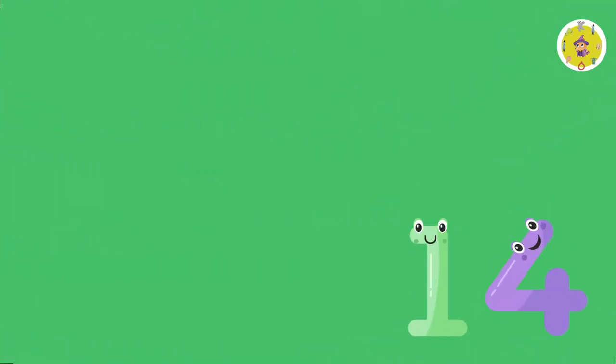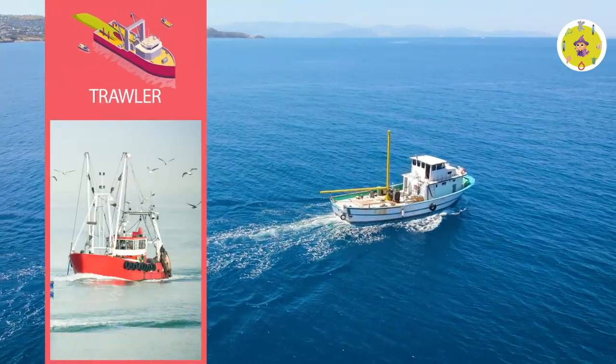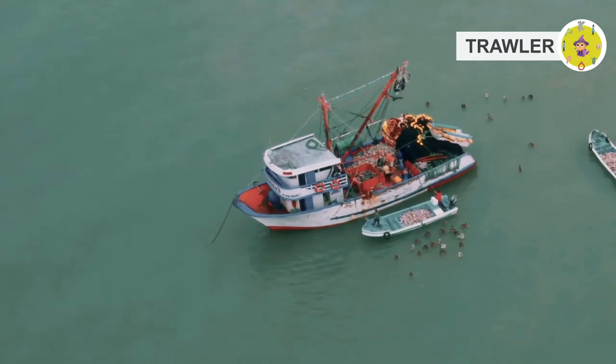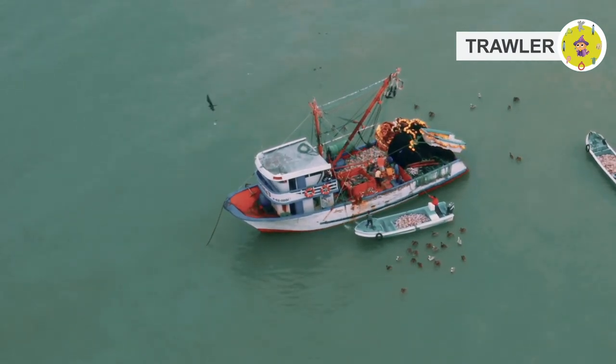Number 14. Trawler. A trawler is a fishing boat to catch fish by dragging trawl.